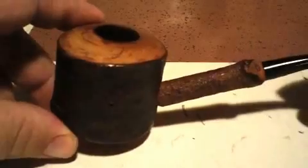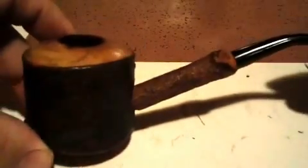Just want to show you a couple of primitive pipes that I've gotten. One I've had for a real long time, and the other I got just a couple of weeks ago. I'll go ahead and show you the first one that I got. It's a pipe that I got 4 or 5 years ago. I got it at a flea market up in Clayton, Georgia, and I think I paid about $10 for it.